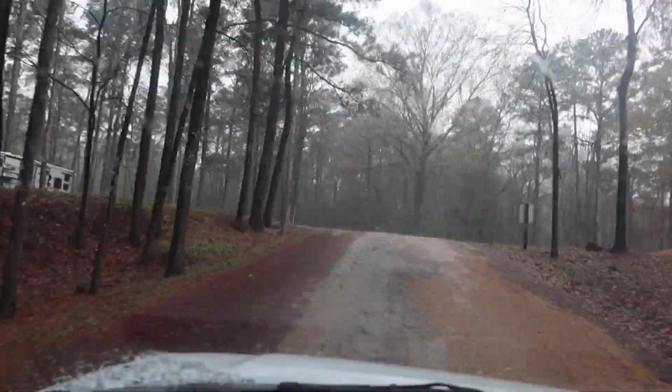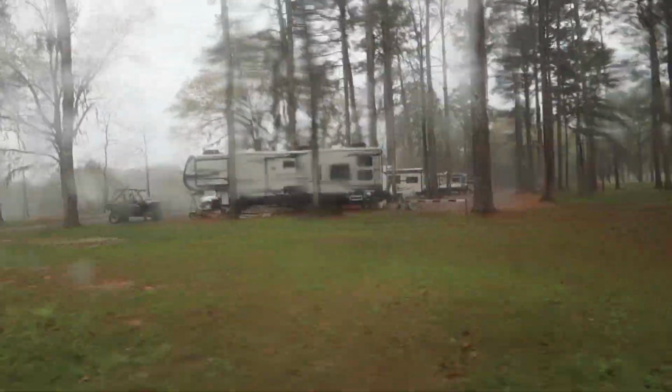There are also a few full-time camping spots, or if you just want to stay for a week or a month, you can do that too. Back to where we started from the entrance. I'm very sad to leave Jackson Lake Island. It's been one of the best experiences I've ever had. I recommend everybody to come here because it's wonderful.